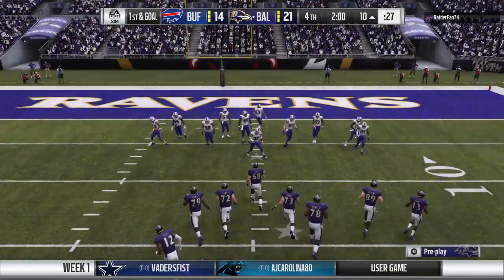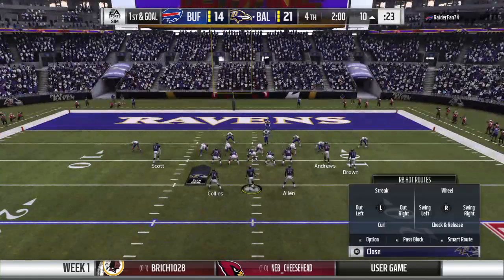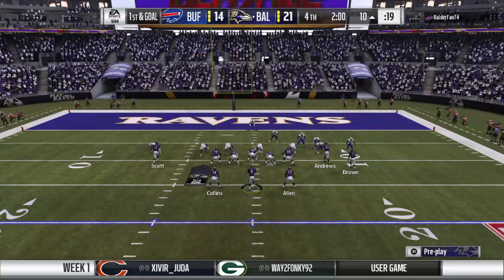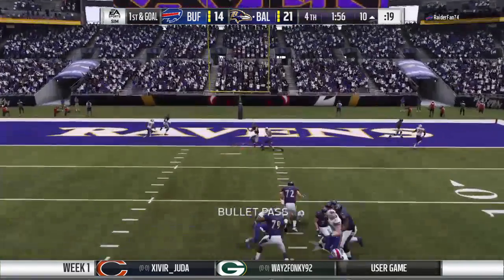It's first and goal, and a late touchdown at this stage could officially salt this one away. Gone! And despite the late lead, Jackson to throw.